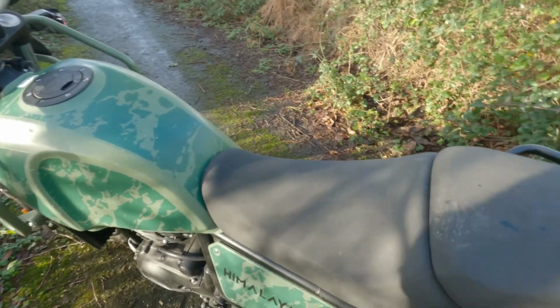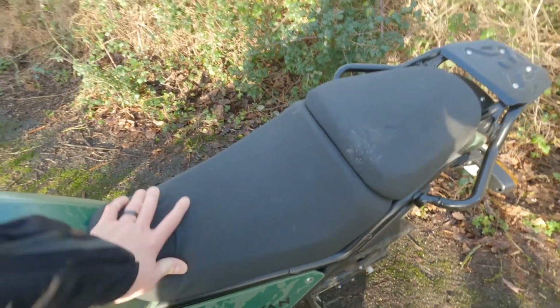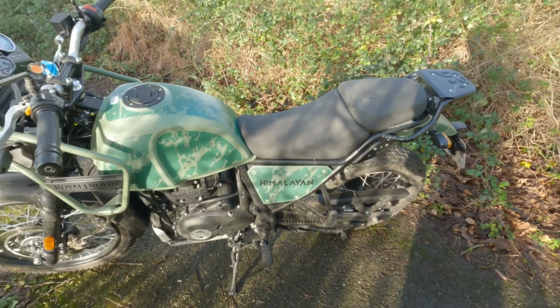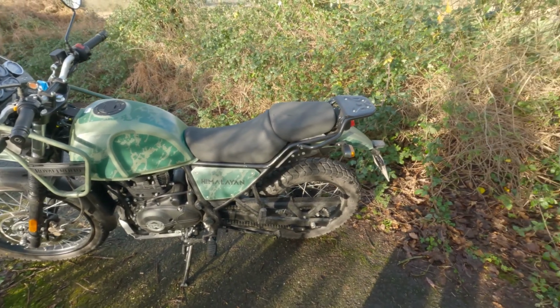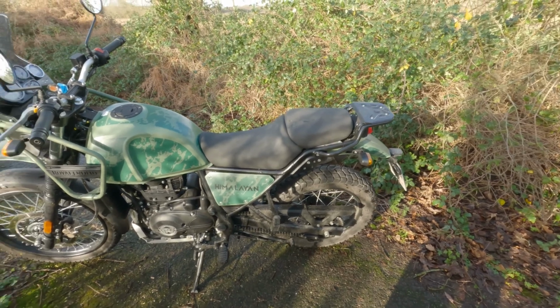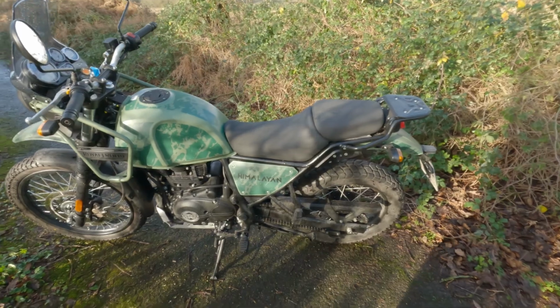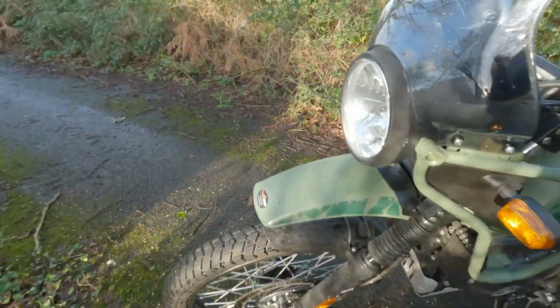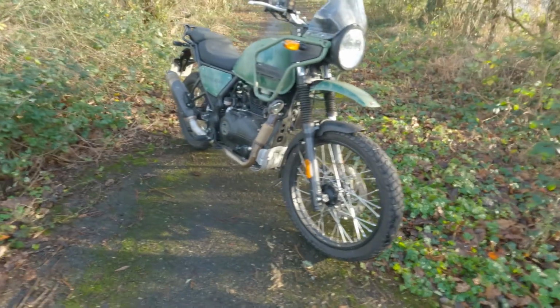But yeah, it's a really comfy seat, really spongy. I think you could quite happily sit on the bike for some miles and not get a numb bottom. The stock tyres feel pretty good. Obviously I think they'd probably be fine in summer green lane off-road conditions, but for this time of year you're going to be slipping and sliding all around.